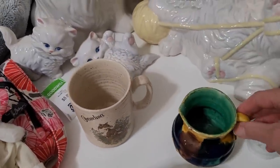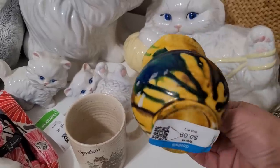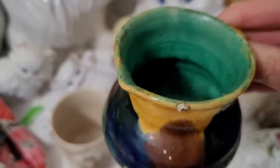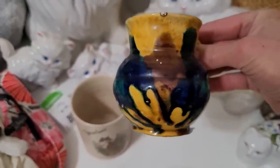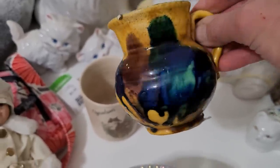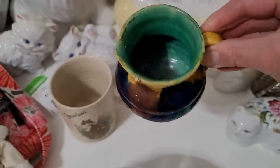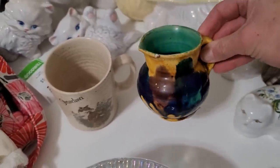I can't really tell you why I was attracted to this little milk jug. It's not in the best condition. It's got a little flaw at the top here that could possibly be shaved down and colored in. It's green inside. I just love that drip glaze and the colors are absolutely gorgeous. The yellow with the green and the blue and the burgundy. Just really pretty. And it was actually 35 cents because it was blue tag 50% off. I just really liked it and I shall ask $15 for it.